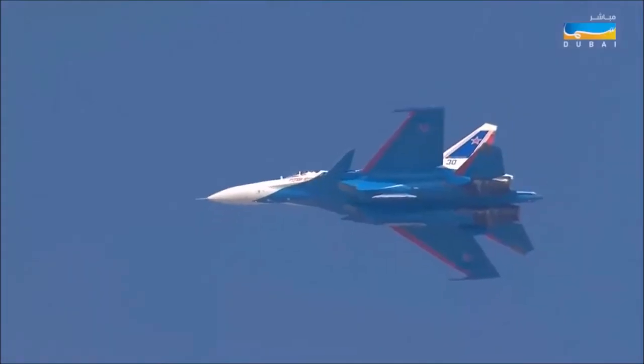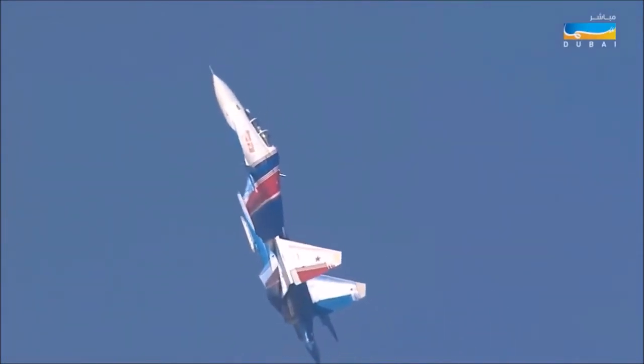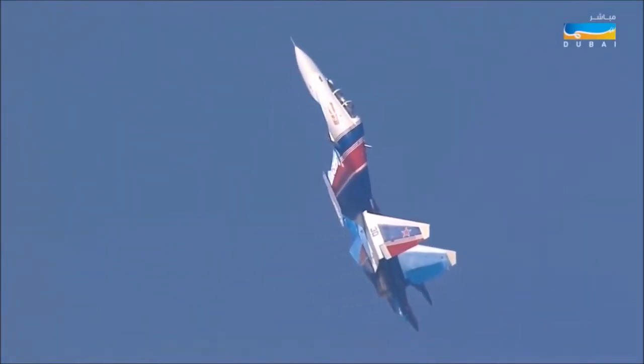Very hard to do. Look at that. Now that you should not be able to do. That's the thrust vector. That's just using the aircraft to turn within itself. Look at that, look at that. And now this is called the Cobra.